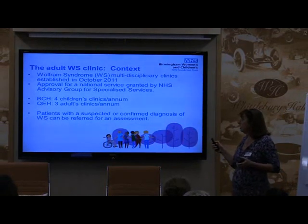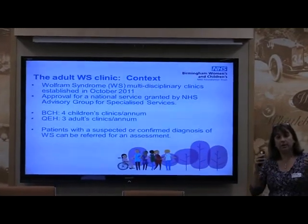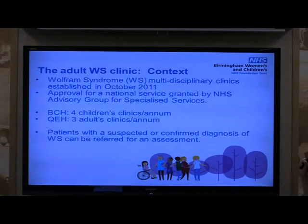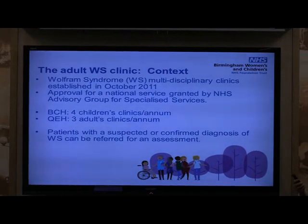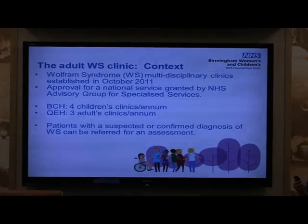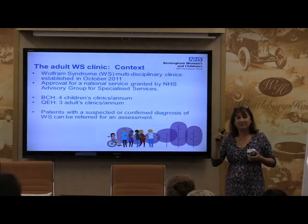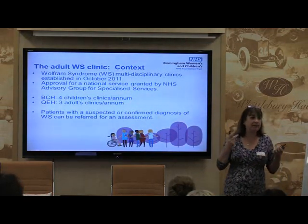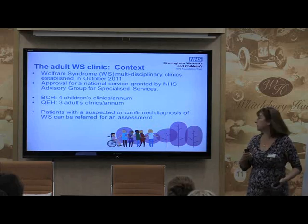At the moment, there are 4 clinics a year at Birmingham Children's Hospital, and those children's clinics actually cover 2 whole days, and the children get a whole lot of assessments in that period. At the adult clinics, there are only 3 a year at the moment, but I was going to say there are 6 this year. Oh, I've only got 5 in my diary. That's important because you'll see from the numbers. They're at the Queen Elizabeth Hospital, and they're only half a day at the moment, and they don't get all the assessments that the children do. But we're working towards that.